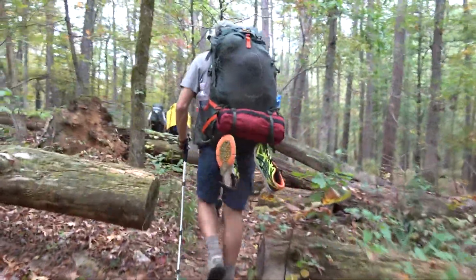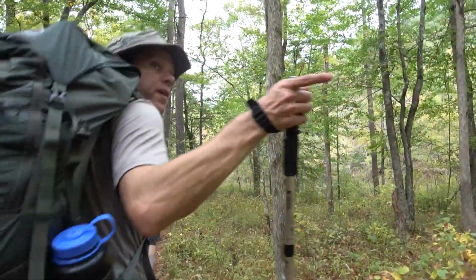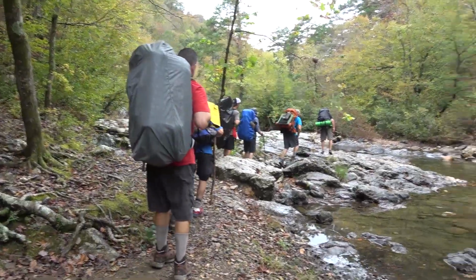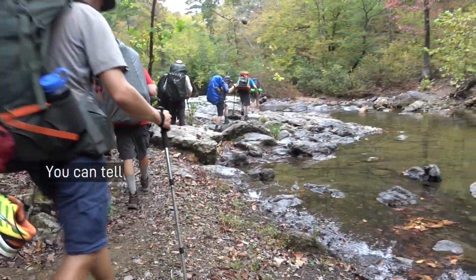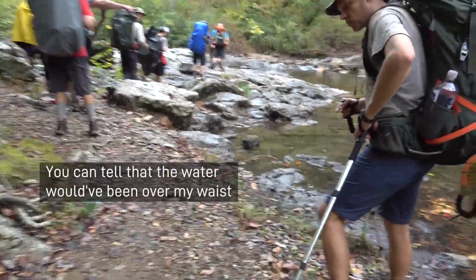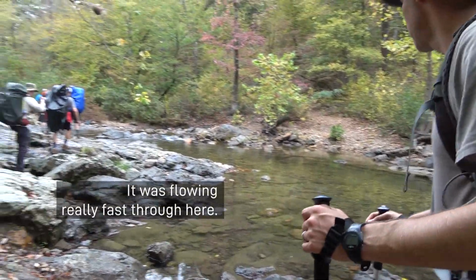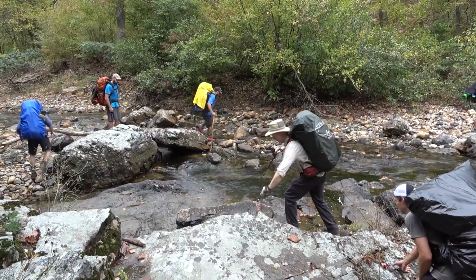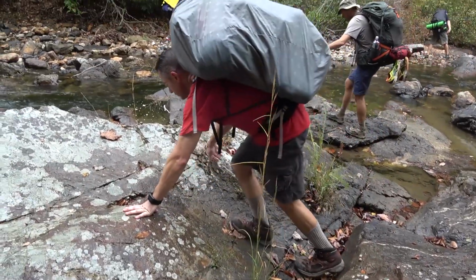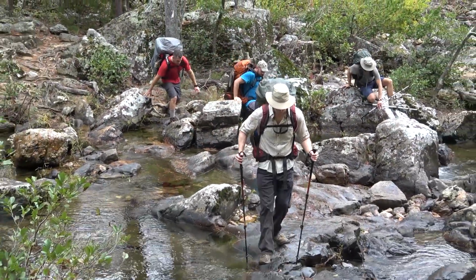Speaking of which, a few of these guys hiked the loop earlier in the year, back in the spring, and they ran into trouble right here along the Little Missouri River. Yeah, I tried to get in right here, and it just immediately was deep. You can tell that the water would have been over my waist by the time I got to here. It was flowing really fast through here. None of us wanted to deal with that. Hard enough as it is. So it's really pretty simple. If it's gonna rain, we gotta move.